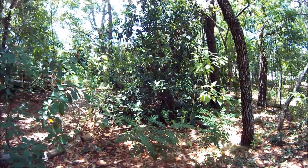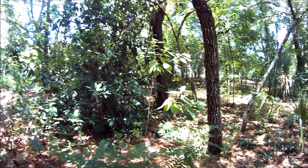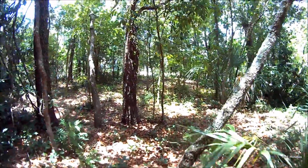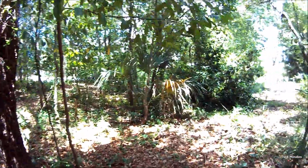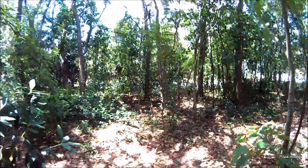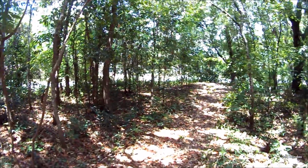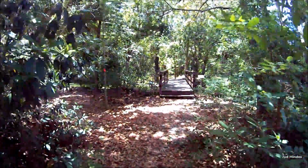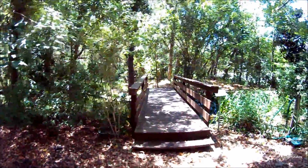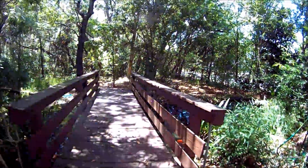Okay, I don't know what happened to the path here. Sort of seems to be over here. Okay, we need some work on these paths. Here's the path. Okay. Alright, this is just like a nice little walk through the woods, I guess. A bridge here.